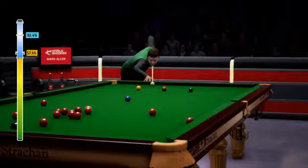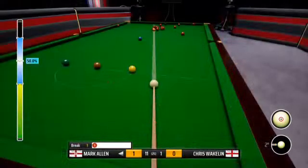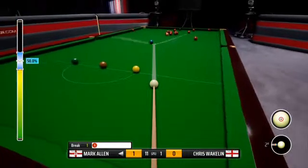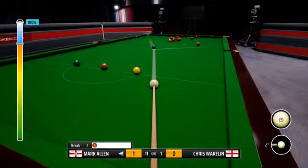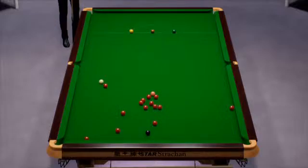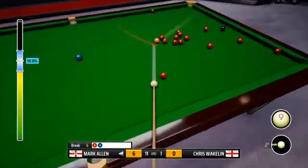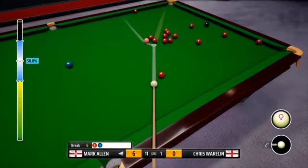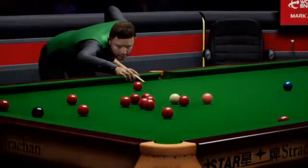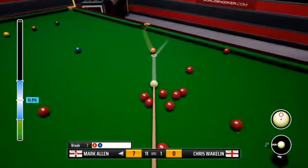Very tricky shot coming up. That's an excellent opening red. One. High quality striking required here. That's a great demonstration of his cue power. 6. Nicely done. Good position to take on this pink. 7.